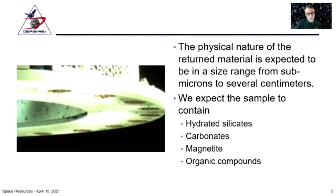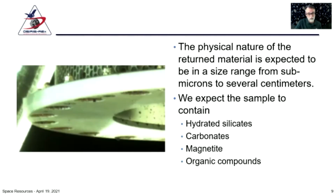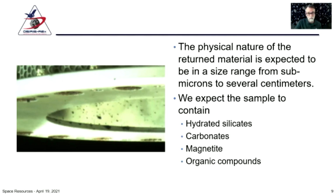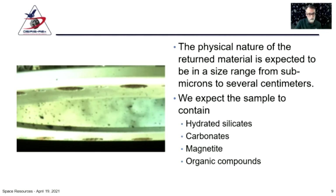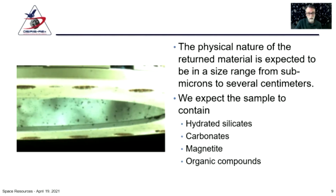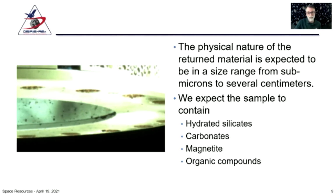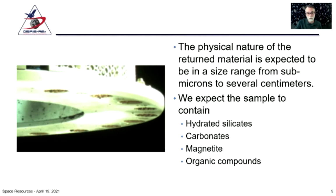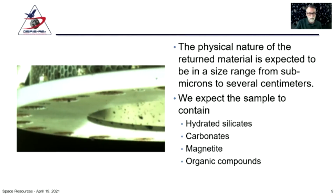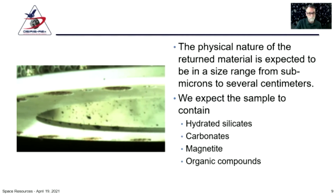Based on our spectral data of the asteroid's surface, we're very excited about the return sample. It contains abundant water in the form of hydrated silicate clay minerals, carbonates, magnetite, which is an iron oxide, and a host of organic material. Basically exactly the kind of sample we were hoping to bring back from Bennu, mineralogically and chemically speaking. We feel like we have that inside the TAGSAM head. Next chart.